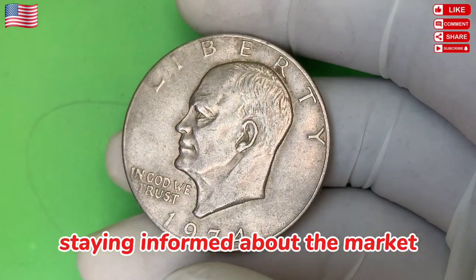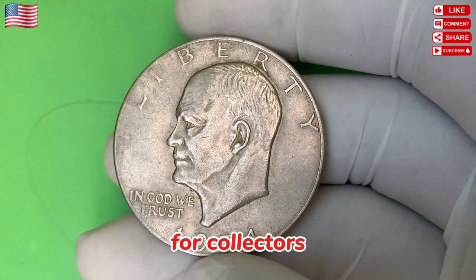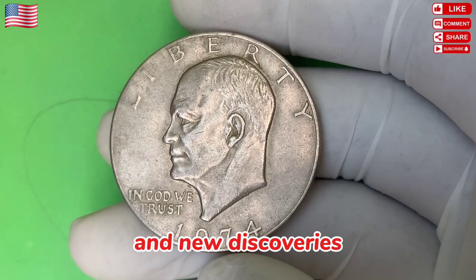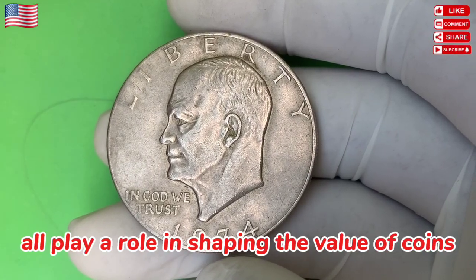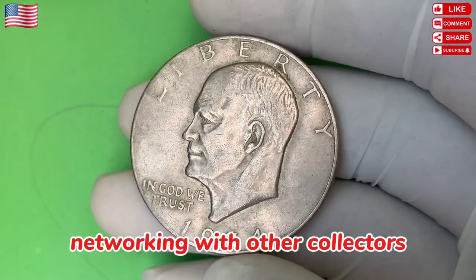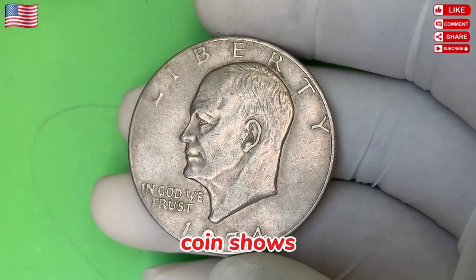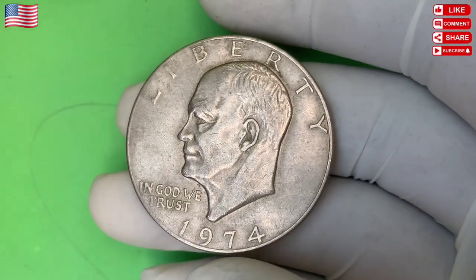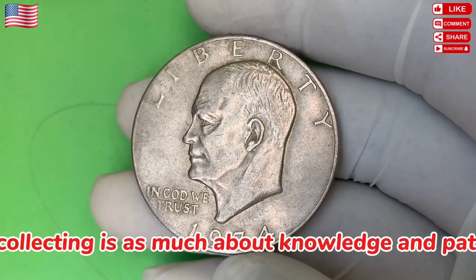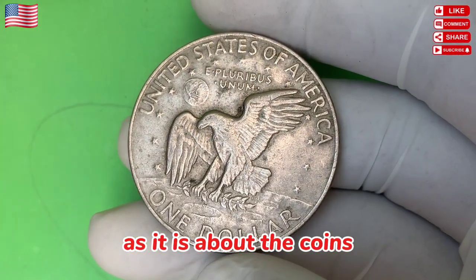Staying informed about the market is another key tip for collectors. Auction prices, market trends, and new discoveries all play a role in shaping the value of coins. By keeping up with news, networking with other collectors, and attending coin shows, you can stay one step ahead and grab opportunities before they pass. Coin collecting is as much about knowledge and patience as it is about the coins themselves.